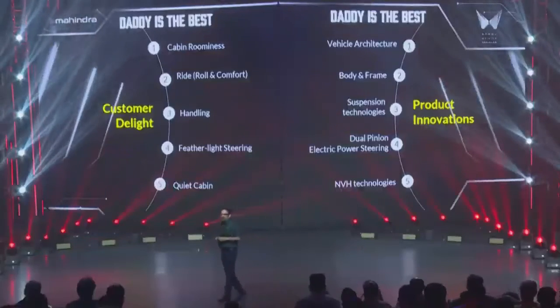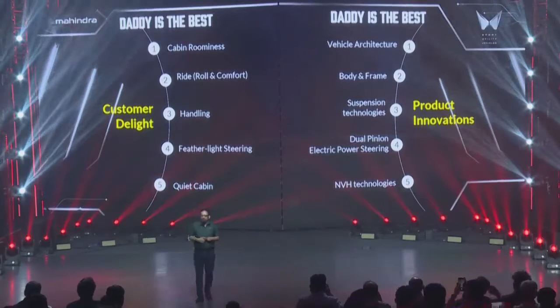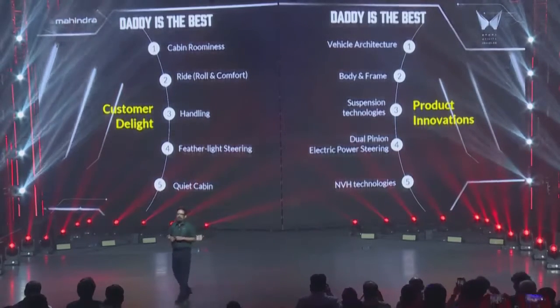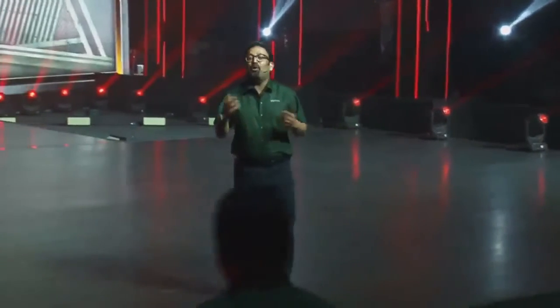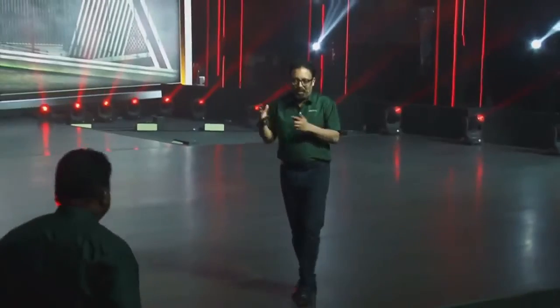So with that, I will now pass on to Velu. Velu will talk about all the technical details and, you know, what went in to bring the Scorpio N to life beneath this amazing skin, the magic that MRV and MNATC created. Velu-san.